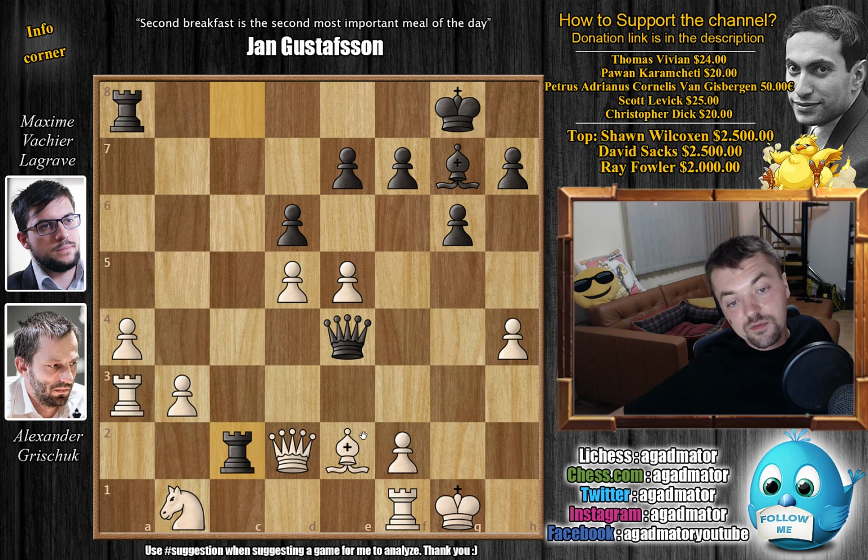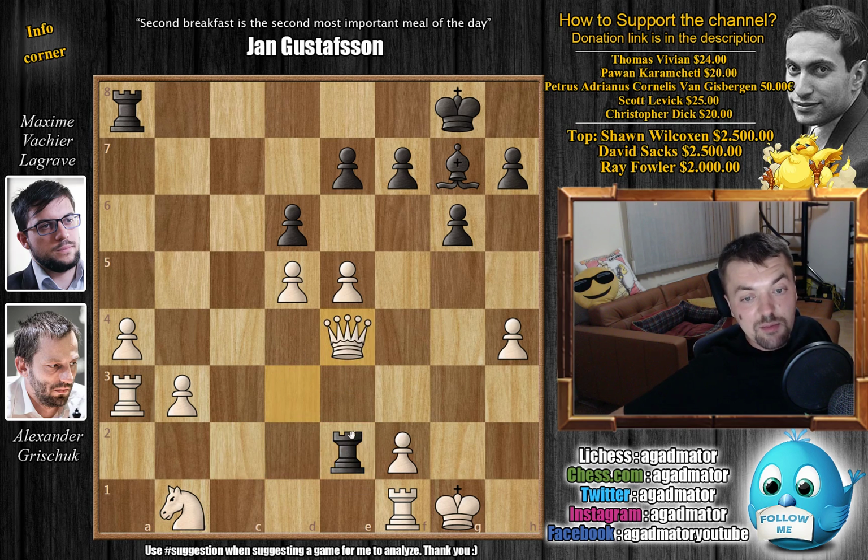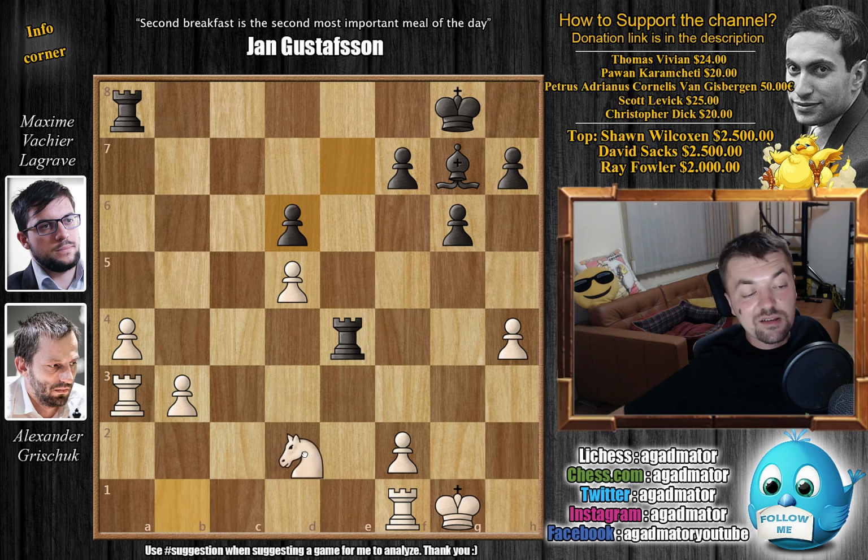And there are a few ways you can give up this piece. You can play something like bishop to f3, just try and give it up there. Grischuk tried a different idea. Queen to d3. And now, of course, Maxime had to capture the bishop. We have rook captures, queen captures, rook captures, and e captures on d6. We have e captures on d6, and now knight to d2. Attacking the rook, rook captures on h4.